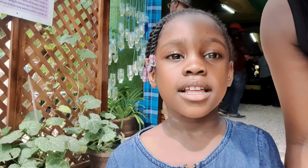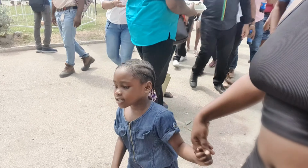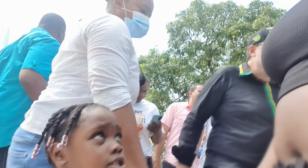So today we're at Denbigh. Yeah, we're at Denbigh Agricultural Show, which is the biggest agricultural show in Jamaica. It happens every year. We're going to the zoo. Yeah, we're going to see animals later, so that's why she's saying zoo.